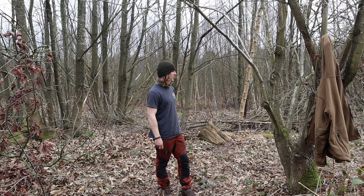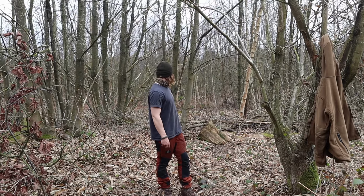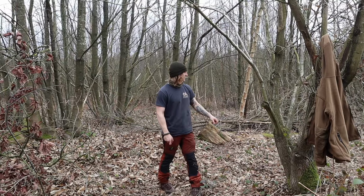There's plenty of dead fern around. Loads of small birch branches. Plenty of beech to burn. Chuffed with this spot. Cheers, lads.